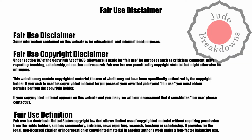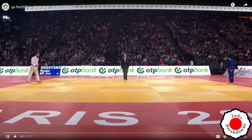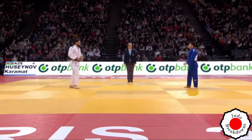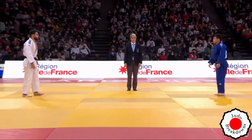And what I have for you today is a match from the Grand Slam in Paris 2022 in the men's under 60 division between Karamat Huseynov from Azerbaijan and Ryuju Nagayama from Japan. And the competitors are just bowing in now, and we're going to get going right away. So, Karamat is in white, and Ryuju is in blue.